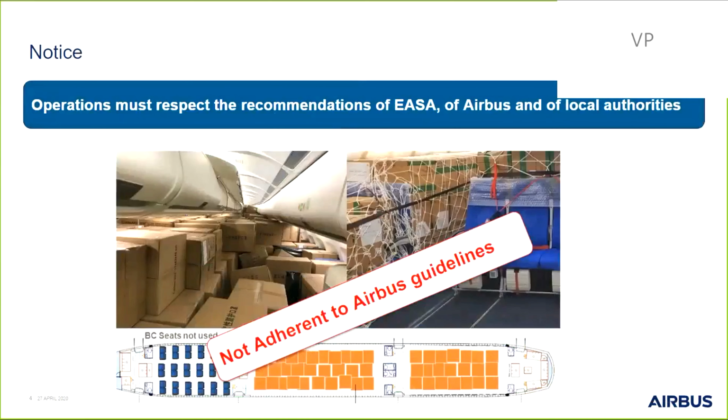Several airlines are already operating cargo-only configurations of passenger aircraft. In order to enable such operations, Airbus developed a set of technical and operational recommendations per FOT and regular updates of ISI article. Adherence to these recommendations allows safe and efficient cargo operation in passenger aircraft.